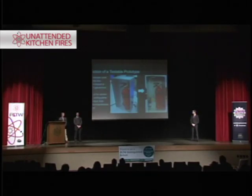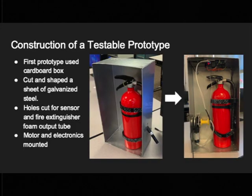In making our product, we needed to have a sufficient casing that would fit everything we needed. So first, before making any permanent cuts, we started with a cardboard box to find the correct dimensions to fit all of our electronics, our motors, as well as the fire extinguisher inside the box. And once we were able to find the specific values of the length, width, and height, we were able to take galvanized sheet steel, and cut and bend it into shape.